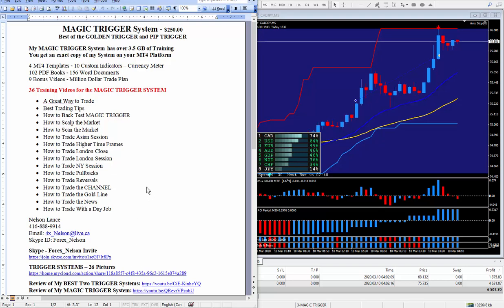Now, over the past 10 or 12 years, probably closer to 12 years, as I said, I've been doing trigger systems, a grand total of 26. If you want to see screenshots of them, it's very easy for you. Just click on this link and you will see some screenshots. Now, about 3 or 4 months ago, maybe not that long, I did a review of my best 2 trigger systems. You can watch that. Just click on this link. And after I moved the best 2 into one, the magic trigger, I did a review on that one. If you want to know a little bit about it, just click on these 2 links.